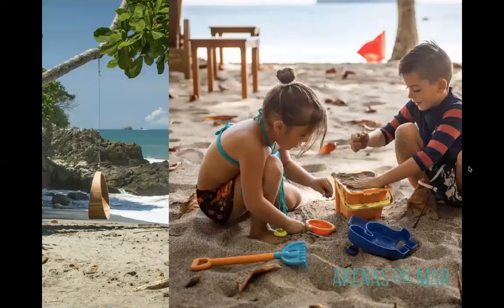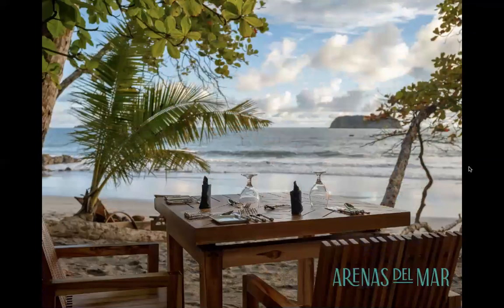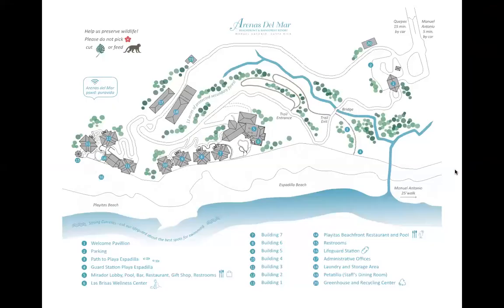And at Manuel Antonio, Arenas del Mar has 4 of their own guides. They are some of the best wildlife guides I've ever been with. Super enthusiastic, great with kids. They'll pull out the spotting scope on a minute's notice and show them a sloth with a baby overhead that you had no idea was there.